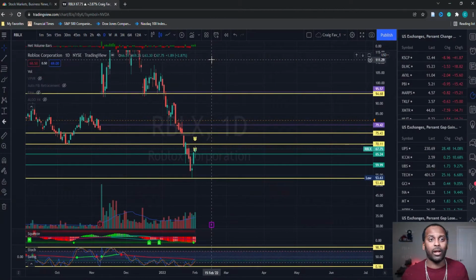First and foremost, we're going to look over at Roblox. Roblox is the particular play we're going to talk about in this discussion today, because what I see with Roblox is an opportunity to get in at what is probably considered the bottom on this particular play.